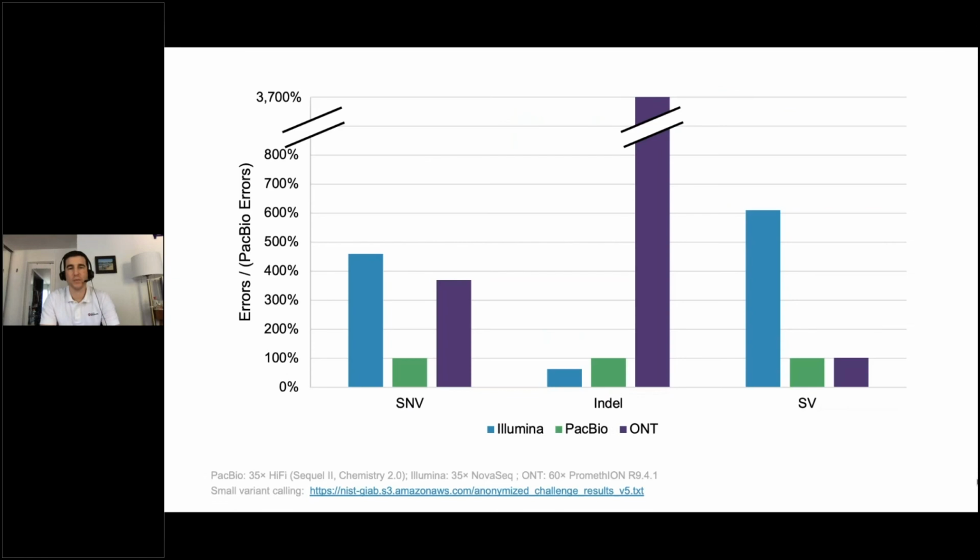Looking at all variant types together, starting on the left with the single nucleotide variants to structural variants on the right, here the number of errors are normalized to the PacBio call set. So you see in terms of single nucleotide variants, PacBio outperforms Illumina and Oxford Nanopore. In terms of indels, both Illumina and PacBio perform well, and Oxford Nanopore performs poorly. And for structural variants, both PacBio and Oxford Nanopore perform well, but Illumina performs poorly. So PacBio is the only technology that provides high precision and recall, with good performance across all 3 variant categories.